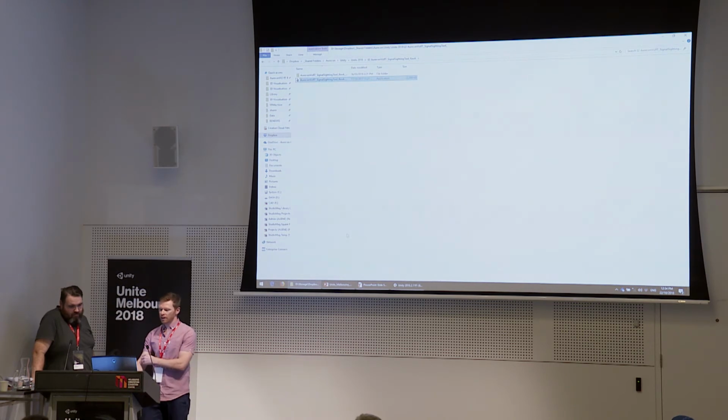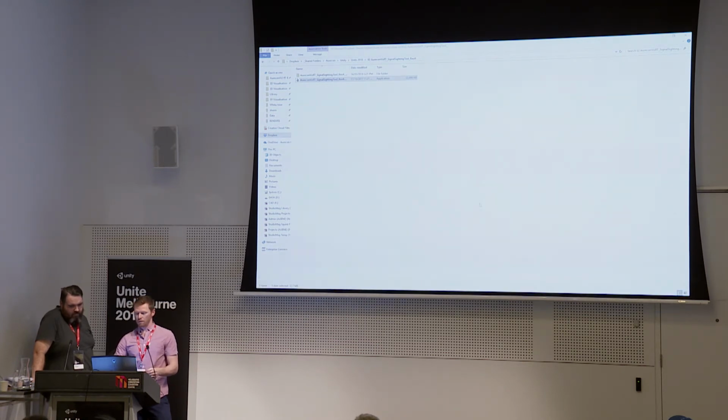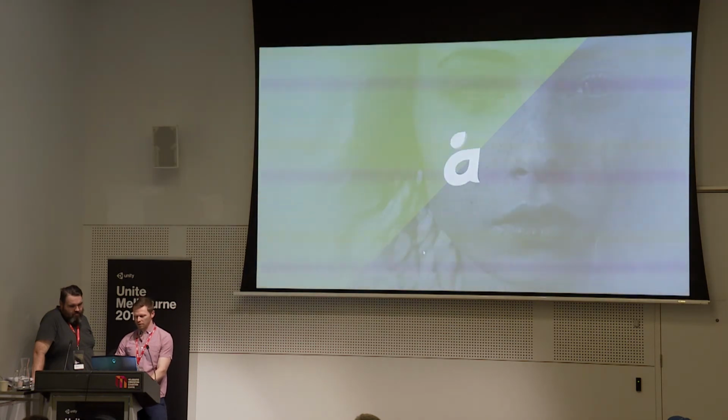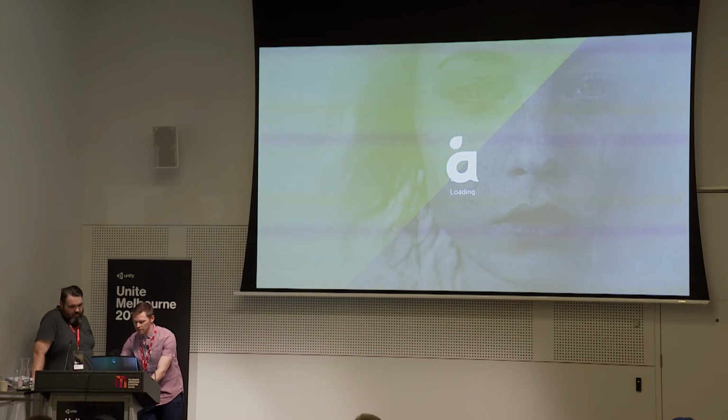Now, unfortunately, I can't show you the actual projects. We don't have project permission, so instead what we've got is this kind of generic environment that we created more to demonstrate the functionality of the tool itself rather than the project that it was in. So this is the generic signal sighting tool environment.